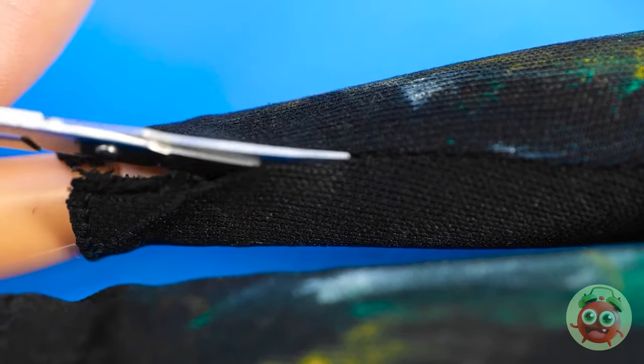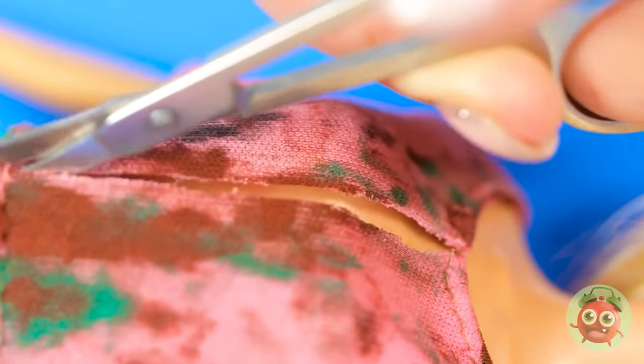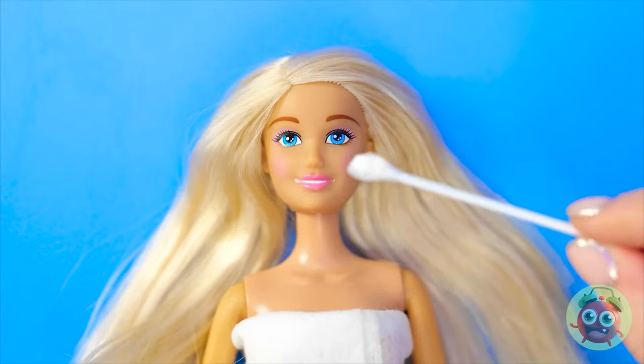Uh-huh. Looking way better already. Let's get these nasty things off you. Could these clothes be any dirtier? You'll feel so much better after this bath.